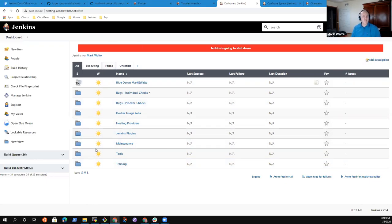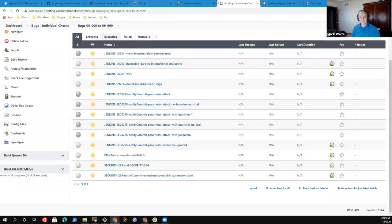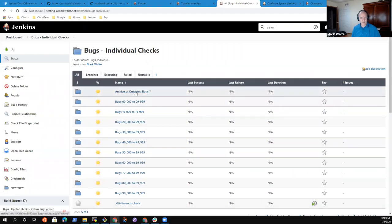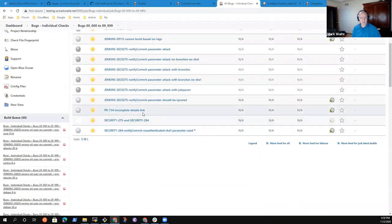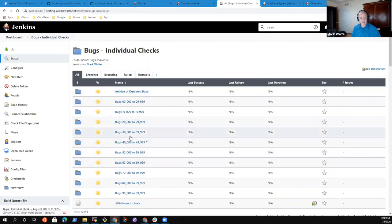So for example, I can show you one that is an example, I think, of something that's in a job. Sorry, I've got to have some job actually run. So let's cancel the shutdown. And we'll let some jobs actually run. So if we run this one, it's not enabled. Sorry. I have to find one that's actually ready to run. How about let's run this one? Oh, that's a poor choice. Let's run one of these.